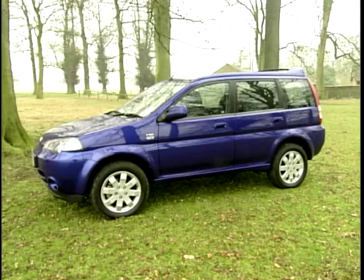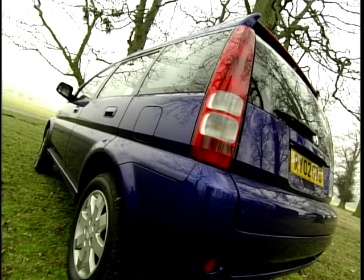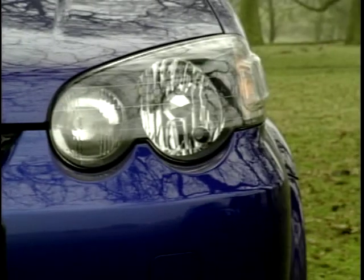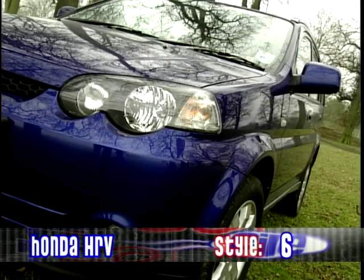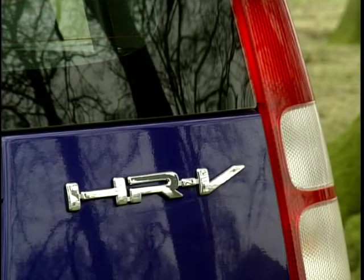In second place is the Honda HR-V. Although it has now been beefed up, if that's what you could call it, the HR-V is still a pretty cool customer. And who would have thought a car company could make a square piece of metal look like this?